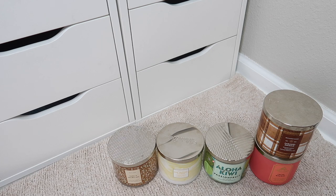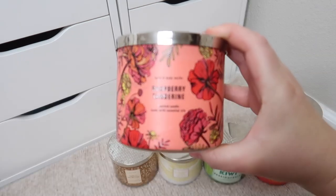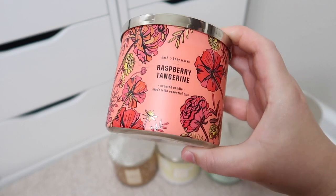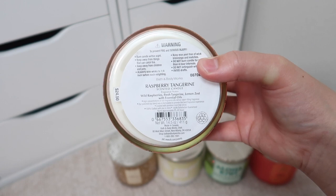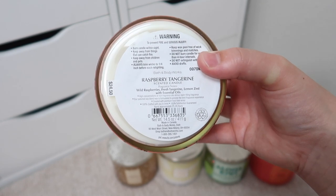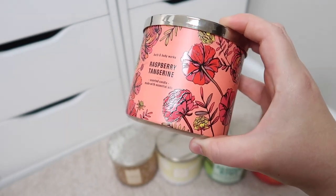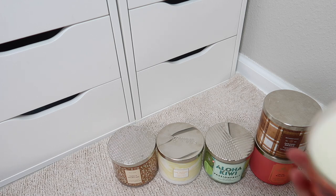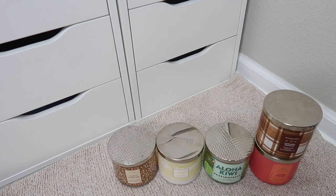The next candle that I have to show you guys is Raspberry Tangerine. The packaging on this candle is so beautiful. I absolutely love it. The notes on this candle are wild raspberries, fresh tangerine, and lemon zest. It looks like this one is from 2020, and I love the aesthetic of this candle, and it smells amazing. It just has regular non-colored wax.